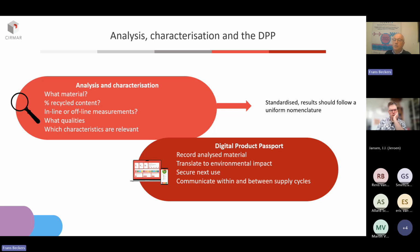We think finding a standardized way of characterizing recycled content would really help the industry, together with finding a uniform nomenclature, which we are working on in our community of practice within Coast. And having done that, we say, please record that in a digital product passport, so this information is secured, is anchored, and it increases the information value of your recycled material for your buyer, and that at least helps a little bit in being more competitive, even in this current challenging market.